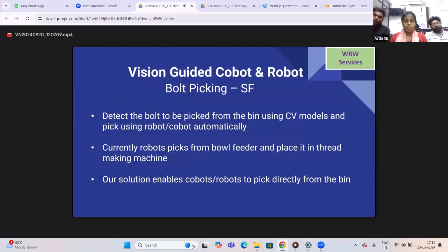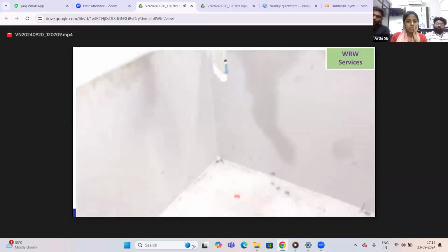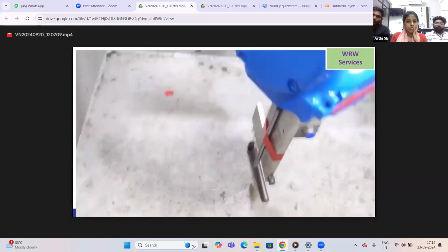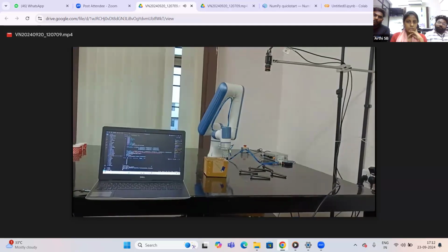Bolt picking. This is an automation project for Sunderland Fasteners. They are doing threading on the shank by manually picking and placing into the thread rolling machine. We automated the process with our vision-guided cobot by picking the bolt from the bin and placing it in the thread rolling machine. This is our vision system setup. This video shows we implemented our vision system on their Yaskawa robot. This is a cobot demonstration for pick and place of the bolt.